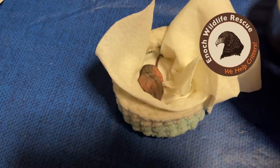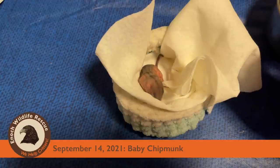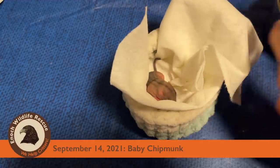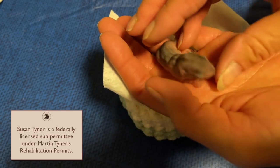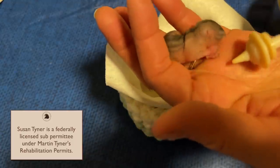So it's September 14th. Really odd time of year for such a tiny little baby chipmunk to come in. Its eyes aren't even opened yet. Let's see if I can get it to take a little food.